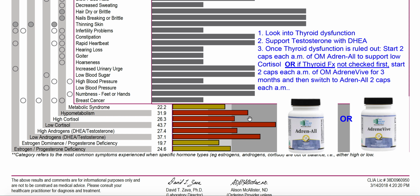However, we also want to support the adrenal glands. So we have 2 options. One is Adrenal. Adrenal is an orthomolecular product that I love, pharmaceutical grade, so I've trusted it explicitly. So Adrenal has an adrenal glandular product in it. So this is very good if you have difficulty waking up in the morning and you have a lot of low cortisol symptoms.